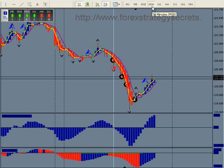And because I started on the 30-minute, even though I entered on smaller time frames, I just figured, well, I'll exit it based on the 30-minute. See that, yes, you can trade using multiple time frames, but you just make sure that the momentum is going in your direction, and then that'll give you a higher probability of more successful trades.